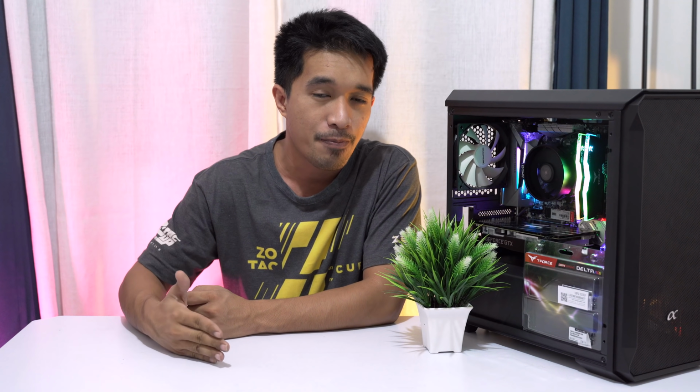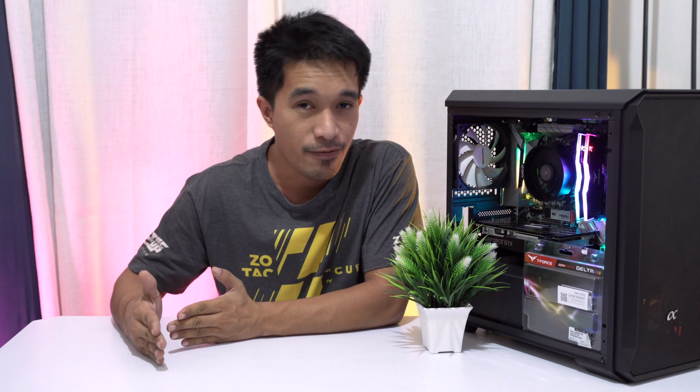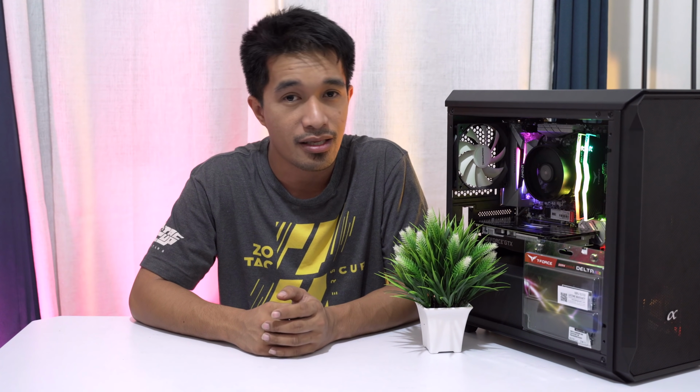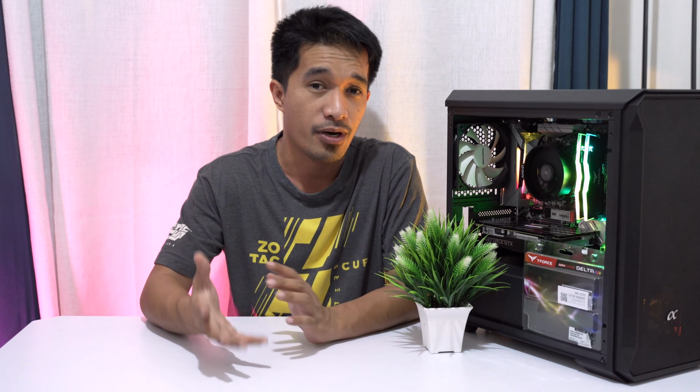The APU lineup of 3000 series is still under the architecture of the previous version, which is the same with the Ryzen 5 2600. Kaya nga po medyo mababa ang bentahan ngayon sa 3400G is dahil nga po sa bagsak na presyo ng 2600 at a 6,000 price point. So of course, if you will be going for a 30K plus budget, why should you go for an APU or why you should not have that enough budget for a dedicated video card? Of course, you have that enough budget.